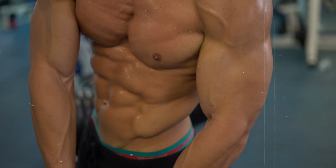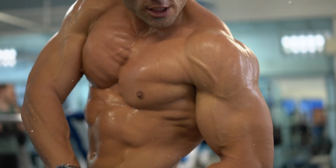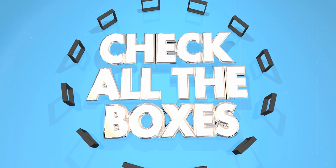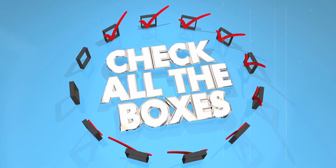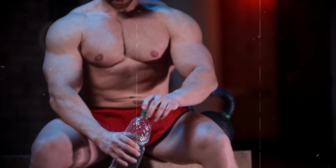And so today, I want to go over how you can get shredded fast, but I want to give you some information you've probably already heard, but I want to make sure that you are able to take it and have quantifiable metrics when you go to the gym to say, okay, did I check this box? Did I check this box? So you'll know for sure that you're doing it properly and you're going to be able to get that result that you want. So we're going to talk about how do we build muscle mass, okay?